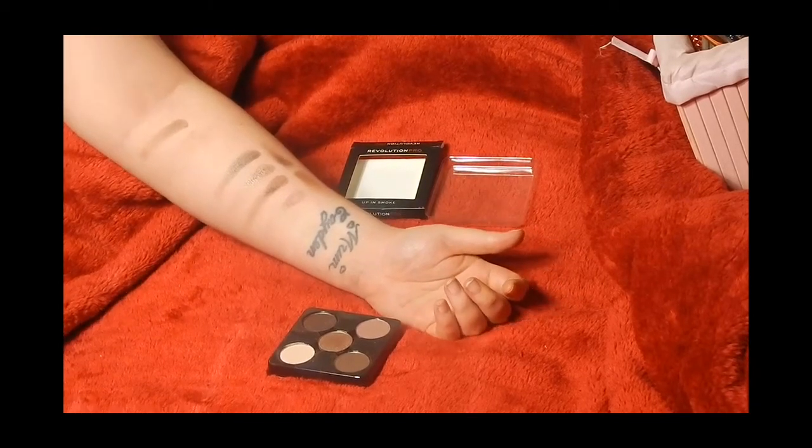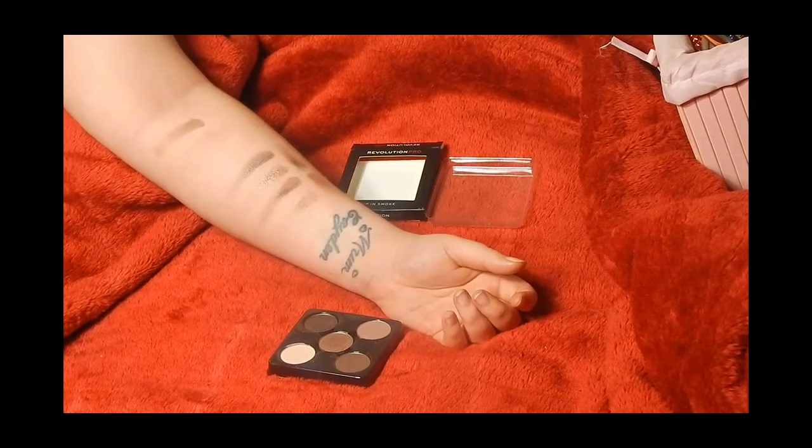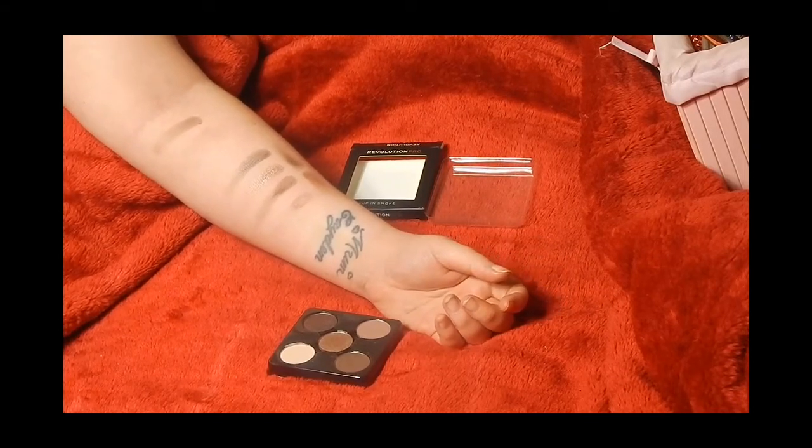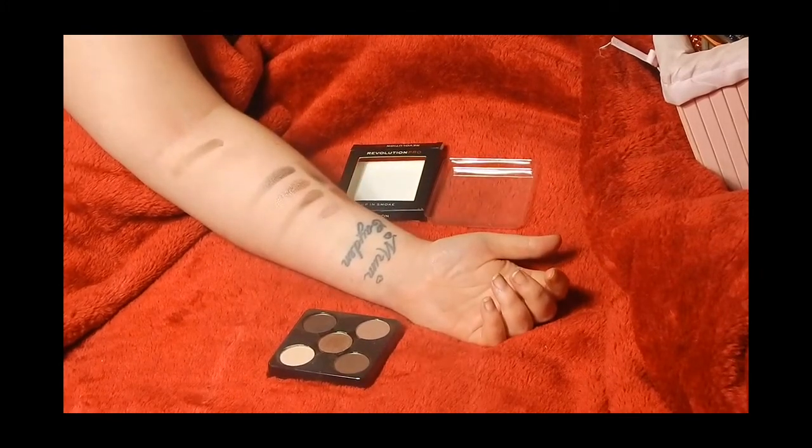Sorry, a regret pick. Obviously I didn't buy it because this was my Christmas presents. Christmas presents? Oh, I'm so tired. My birthday presents, which was a few days ago. So, yeah.